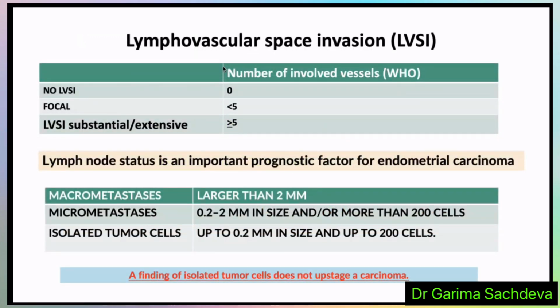Then about lymphovascular space invasion, it depends on the number of vessels involved, whether there is no lymphovascular space invasion, focal, substantial or extensive. No means no vessel is involved. If less than 5 vessels are involved, then focal. If more than or equal to 5 are involved, then substantial.